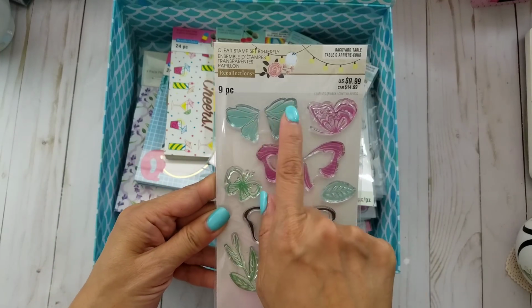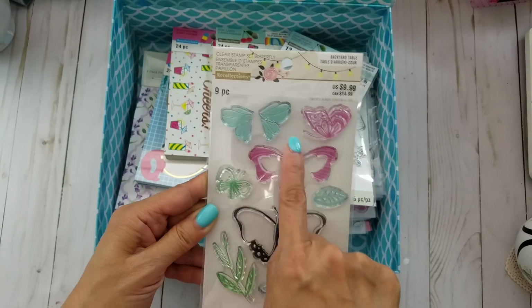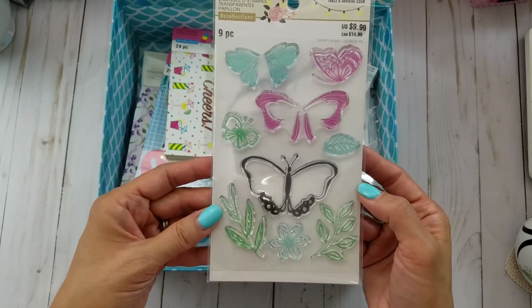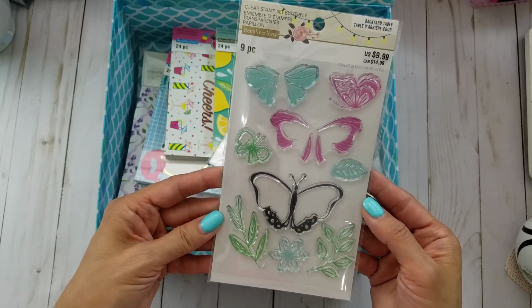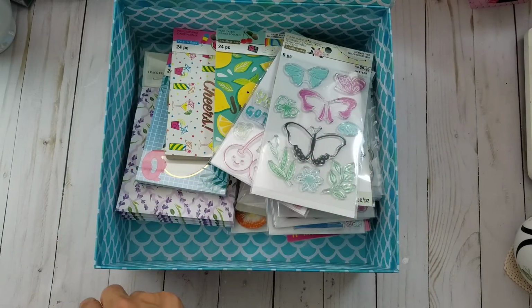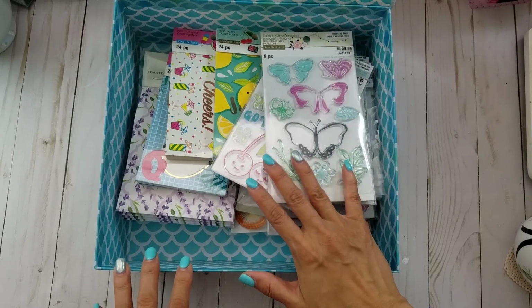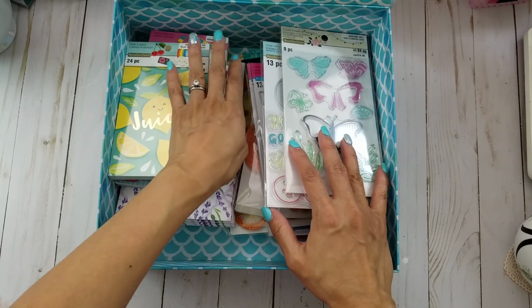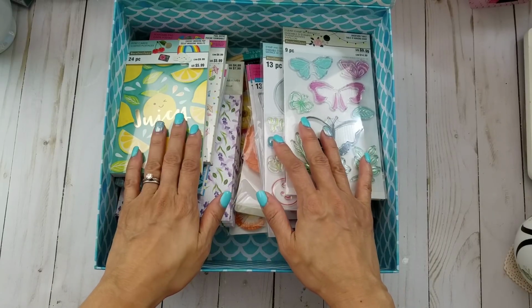I just wanted to see how this works out with layering the colors of the butterflies. I just thought it was really cute. You can just layer them. So there's 3 layers here for the butterflies, I think. I hope. So anyway, $3. I couldn't pass it up. And then I got a couple of storage bins, like the Iris bins were also on sale. I think they were part of the doorbusters. And then I have another haul for you guys, but I will do that in a separate video.